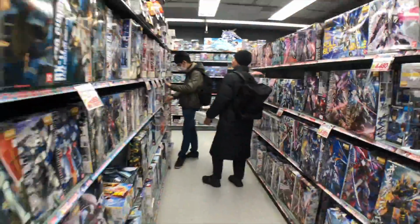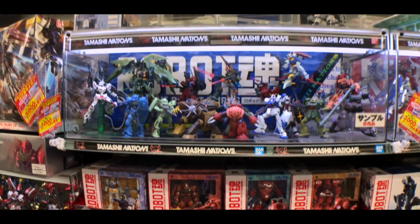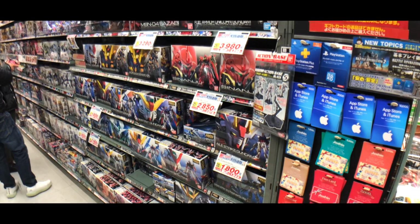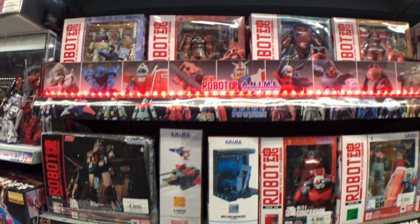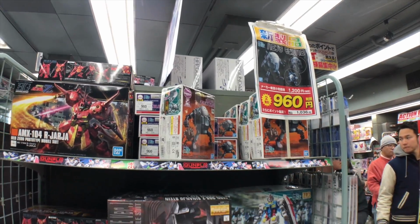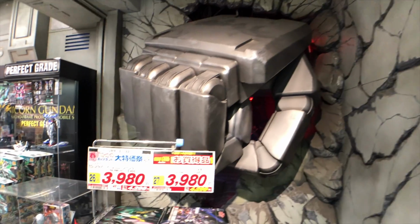Now the place isn't small by any means, but it was a little bit tight, especially when you have a lot of tourists around too. But man, did we hit the mother lode. Now you can probably tell they had a pretty crazy awesome selection. And paired with their flash sales on specific kits, not to mention duty free and card discounts, you've got yourself a hell of a place to go gunpla shopping.